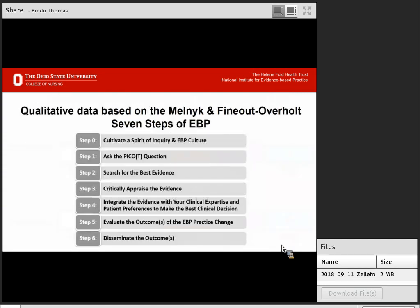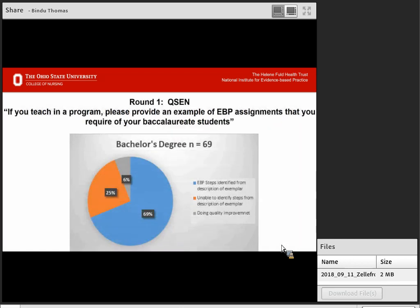Thank you. So the qualitative data analysis was based on the 7 steps of EBP according to Melnyk and Fineout-Overholt. And here are those 7 steps outlined for you. For those of you that aren't familiar with the 7 steps of EBP, just a quick little note, notice that the steps start with step 0 rather than step 1. That's because, again, we pride ourselves on focusing on research and science to continue to test the work that we're doing. Go ahead to the next one, Bindu.